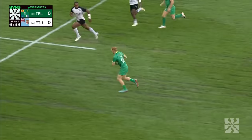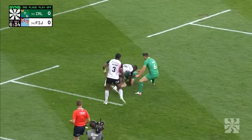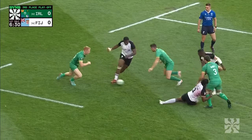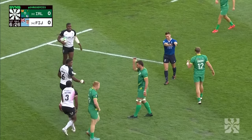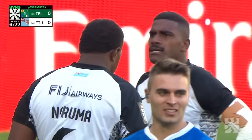This is Dardis. Mullen cuts back in, occupies two defenders. Can Ireland recycle this ball? No, Fiji come powering through. Speculative kick. Accidental offside, kicks it into you. You think you just pick it up and go for a run. That's what Fiji do well.